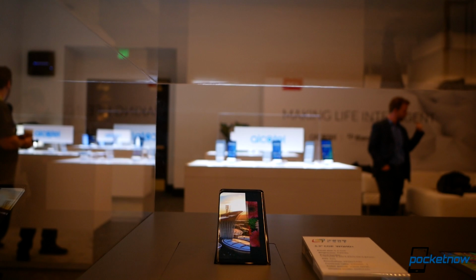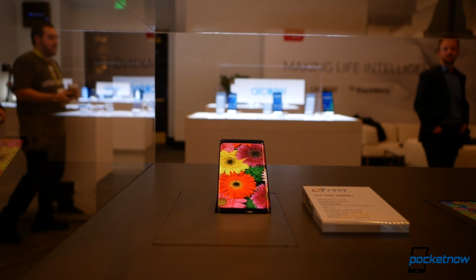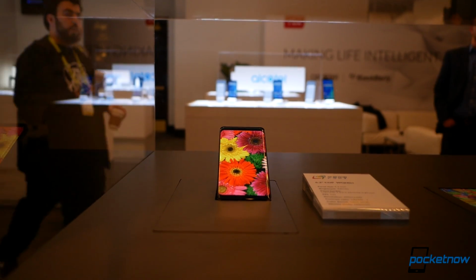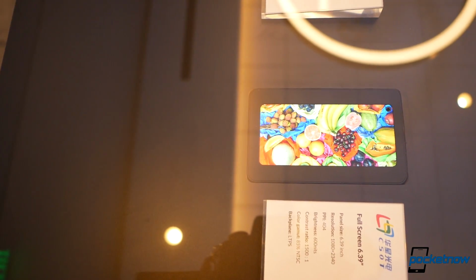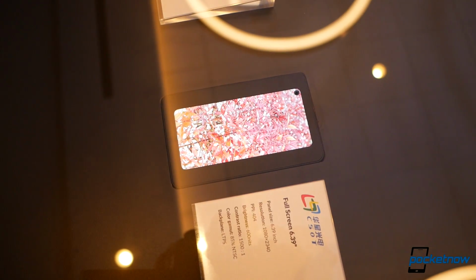TCL also showed us their future plans for displays because they are taking this market seriously. We saw two different variants, and sadly they didn't provide details as to when we should expect them on devices or anything, but I will tell you this much, there is a punch hole in one of them, and the viewing angles are really top-notch. So that has been it for TCL here at CES 2019.